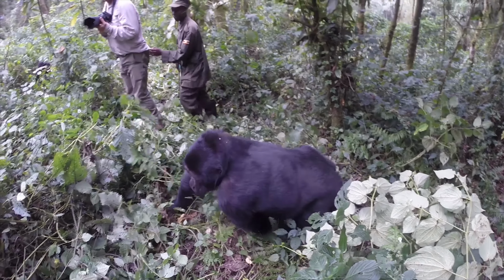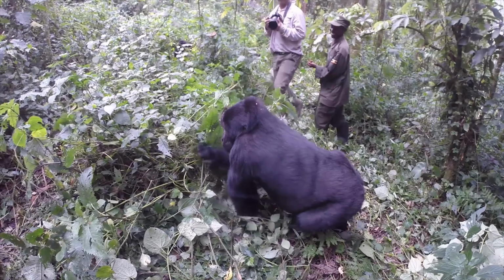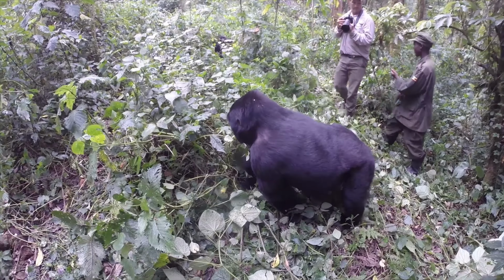Now here the guide is trying to keep my brother safe, because you're supposed to stay away from the gorillas. But the problem is they're moving around so much and they're spread out that it's really hard to do. Now here you see an interaction between several different males. They're protecting their babies.